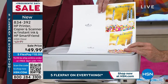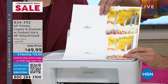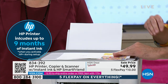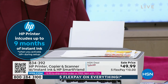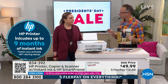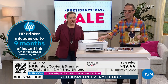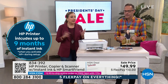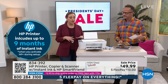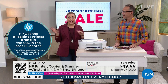They're literally perfect. One thing to remember, while the price is awesome, this is HP quality. HP is not only the number one computer brand in America, and we have a really nice HP computer coming up in a few minutes, HP is the number one inkjet printer brand in America as well. So you're buying the very best. And the number one seller in the last 12 months for printers is HP. So you're getting the number one selling printer with 9 months of ink.